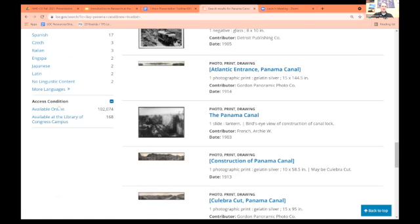It's called access condition. And what this tells you is that 102,000 of these are available online and available on the webpage that you can see everything. And there's 168 that you can only see if you go to Washington, D.C. And so those are usually under copyright. Because the copyright does not allow them to put those things up on the website in full resolution.